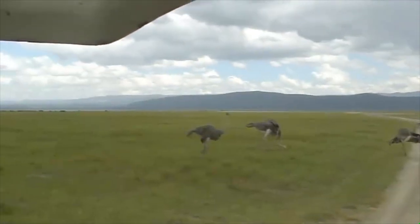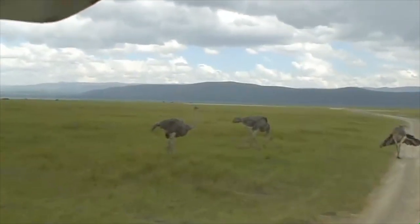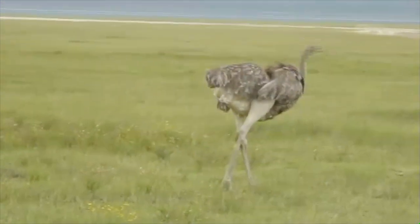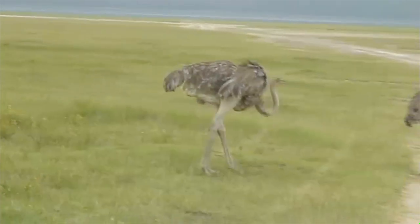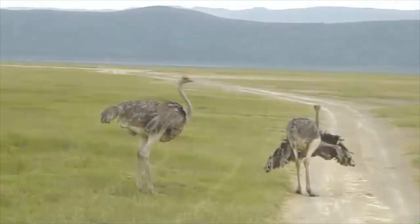So these are three females. These are females, yep. The male is the black and white one at the back.